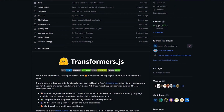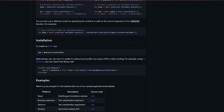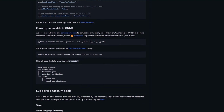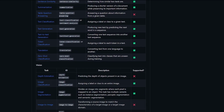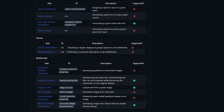State-of-the-art machine learning for the web. Run transformers directly in your browser with no need for a server. Transformers.js is designed to be functionally equivalent to Hugging Face's Transformers Python library, meaning you can run the same pre-trained models using a very similar API. These models support common tasks in different modalities.